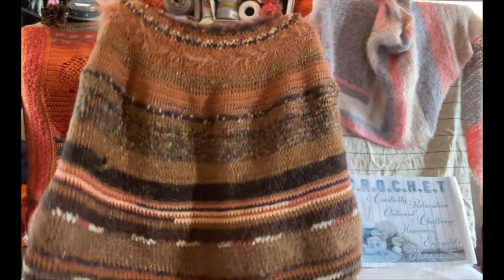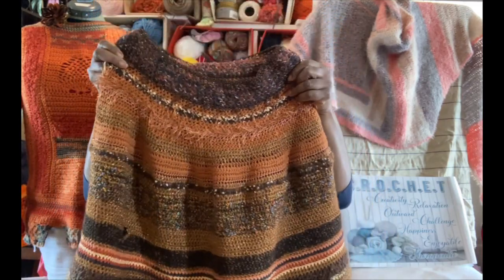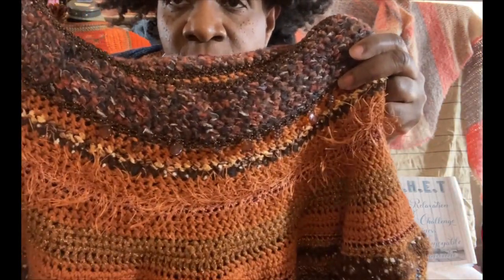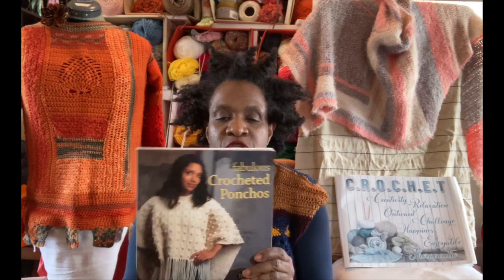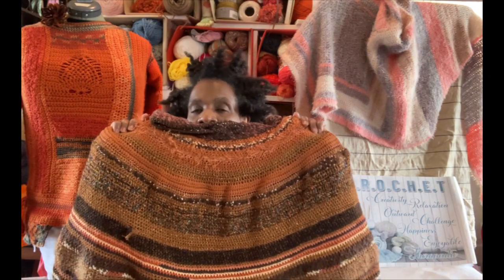As you can see, it has metallic yarn, it has homespun, it has cotton acrylic yarn inside. And what I also did is, if you can see, I trimmed it with some beads just to make it a little different. And the design appears in the Fabulous Crochet Poncho book from 2005. And since ponchos are coming back out, I thought this was a beautiful poncho that I could wear during the holidays.